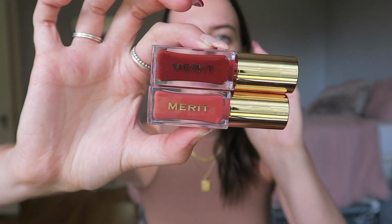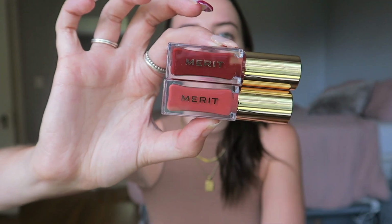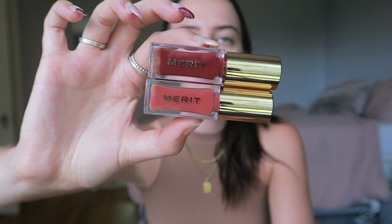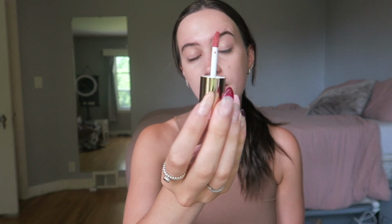It's more of a pinky tone, whereas this is definitely more of a fall winter tone. It's not quite as red as it's coming across on camera. I feel like that looks a lot more intense than it actually is, so don't worry too much about that. But this bottom one is very similar to colors that I usually wear in the summer, so I think we're going to go with that one for today. I love a good doe foot applicator. You're lying if you say you're not, so I'm very happy to see that.